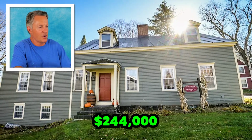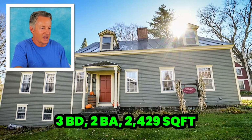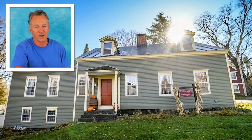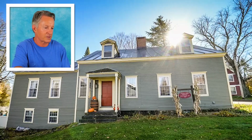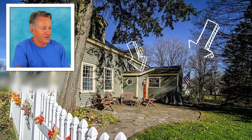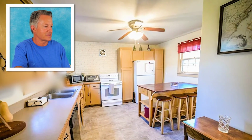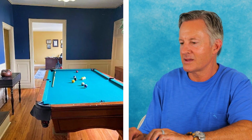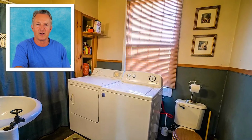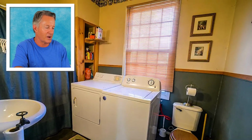Barneveld, all right, 244 grand. Seems nice and simple, seems cheap. Looks like a nice property. When I say cheap, not cheap, it's 244,000, but it actually has a really nice yard. Got the red door, American flag. Kitchen's fairly simple. I mean, simple, charming. Pool table, having some fun. You got the laundry right next to the toilet. That's a little weird, but I guess you could change out the laundry while you're doing your thing.